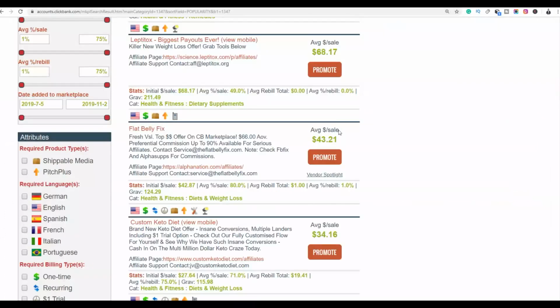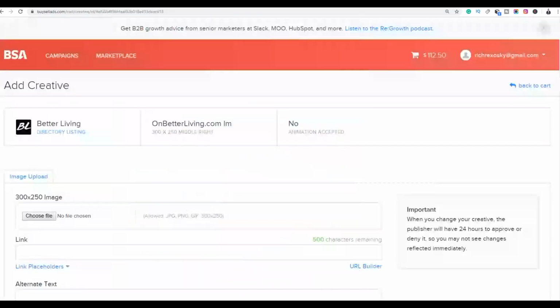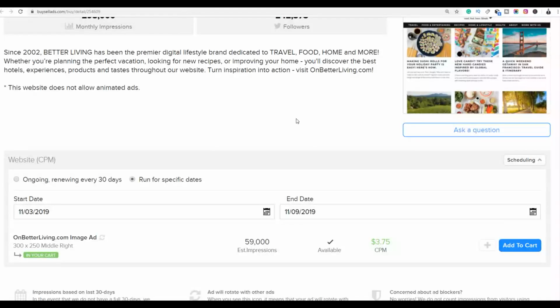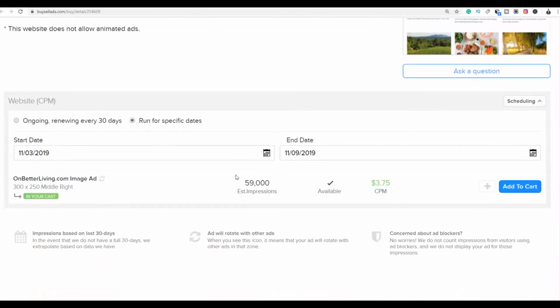So let's say, guys, that you are promoting this product, the flat belly fix, and you are investing $112. What we invested was $112 to run these ads for a few days, guys. All you have to do is make a few sales to recover this investment. The average sale of this product is $43.21, and once you promote this product on this website, you're going to pay $112. You're going to get up to 59,000 impressions on your banner on this website, guys. That is a lot of traffic, and it's highly targeted traffic that is going to go to your banner ads. And say you make only 5 sales from this product, guys.